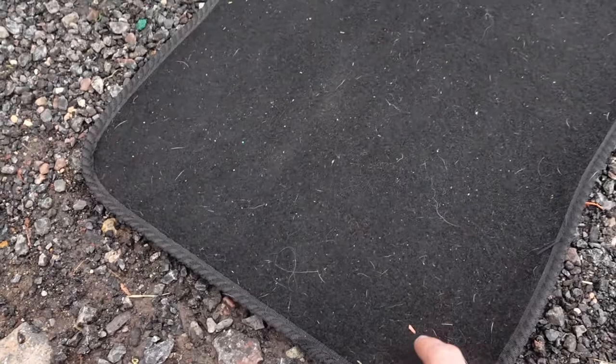So I'll be taking all these out. I'll probably pressure wash these and then scrub, but they're just too far gone. They're only less than a year old and they're just too far gone. Like, the pile on it is absolutely crap.